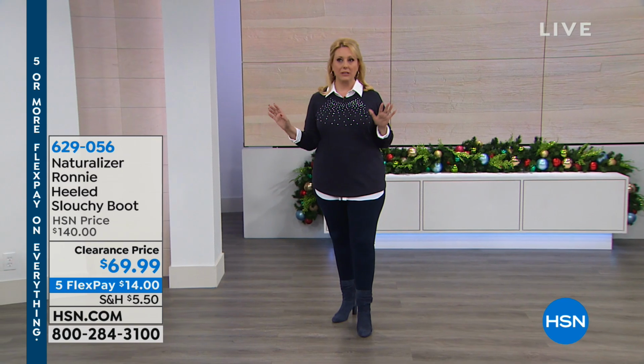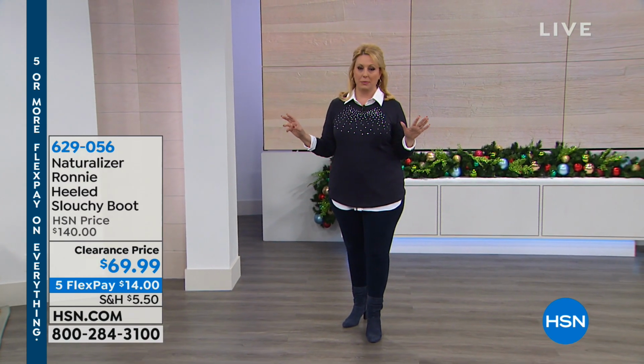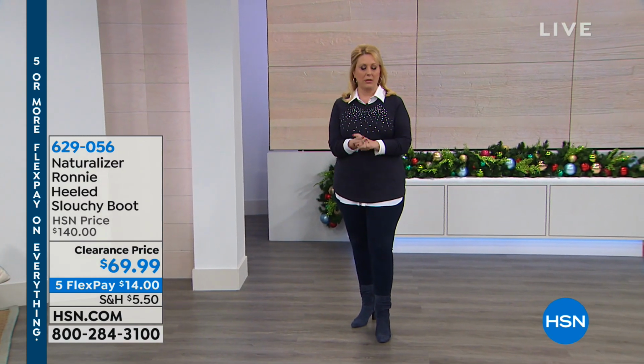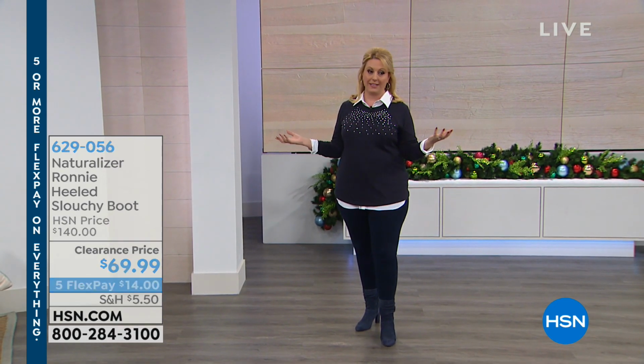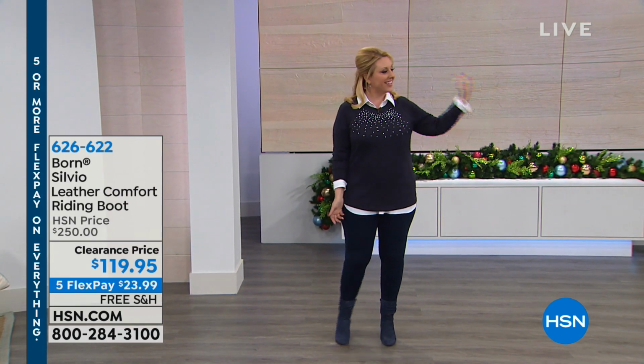I have trouble with heels. The older I get, the harder it is wearing heels, but I 100% recommend these as really comfortable, cute, and genuine suede Naturalizer brand. That says it all. So Gabby's, come on out here, Gabby.